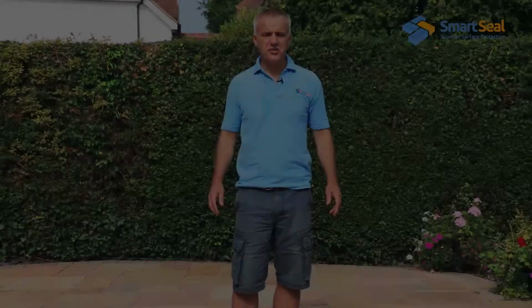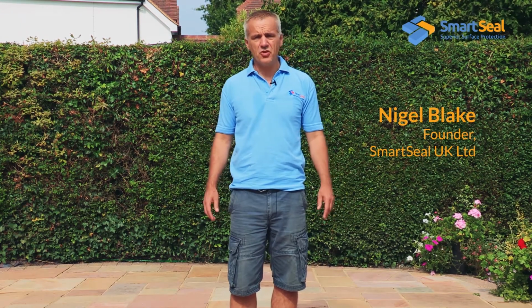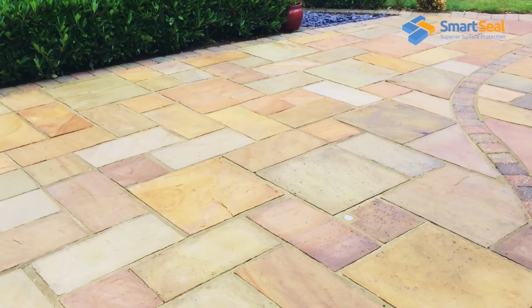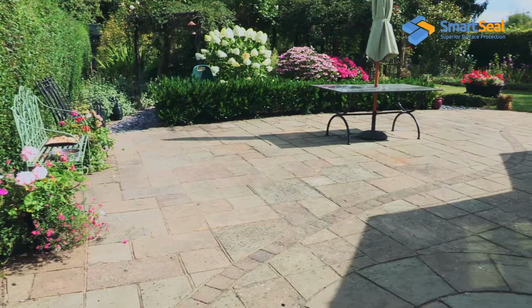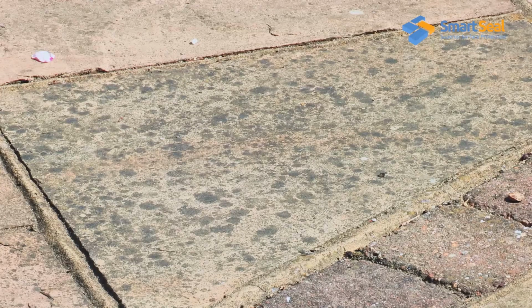The last few years, natural stone has become incredibly popular for patios and driveways, and if you look around at this patio you can understand why. When it's clean it looks stunning, but unfortunately people very quickly find that unless it's regularly maintained it can start to look drab, dirty, covered in algae and sometimes intense black spot as well.